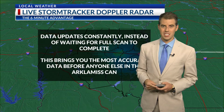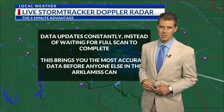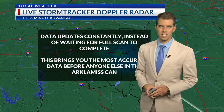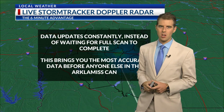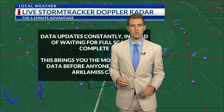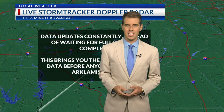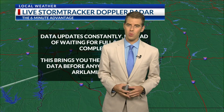It takes our radar only 1 minute to complete a full sweep around the coverage area, and instead of waiting for multiple levels to be completed, our data is fed back to our Baron computers immediately with updates and fresh data constantly, bringing you the 6-minute advantage. So whether we're talking about severe storms, wintry precipitation, or just a light drizzle, the new Live Storm Tracker Doppler radar's purpose is to better serve you and everyone else in the community. And these are just a few ways it can. Now, Jared and Brian will continue to help tell you more reasons why.